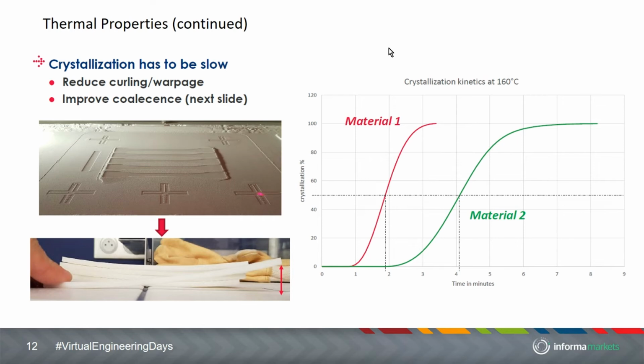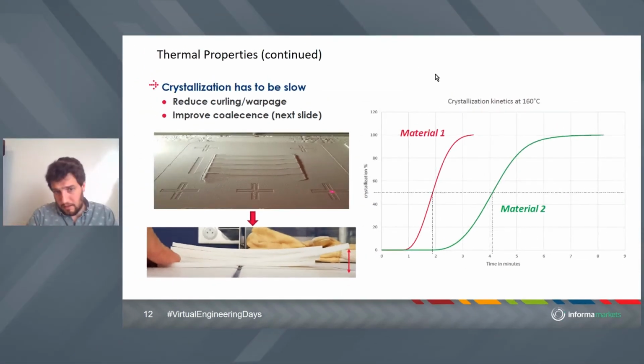The next is crystallization rate. The material needs to also have a sharp melting point, yet slow and controllable crystallization. The material in this powder bed is maintained at this elevated temperature and has to crystallize slowly to reduce curling and warpage and improve the coalescence. So as we deposit a layer, it needs to crystallize, but not so quickly that the previous layer is not crystallized as the next layer is deposited. So in order to get, again, layer adhesion, this is the fundamental crystallization competes with layer adhesion problem. Also, it reduces part warpage in general.